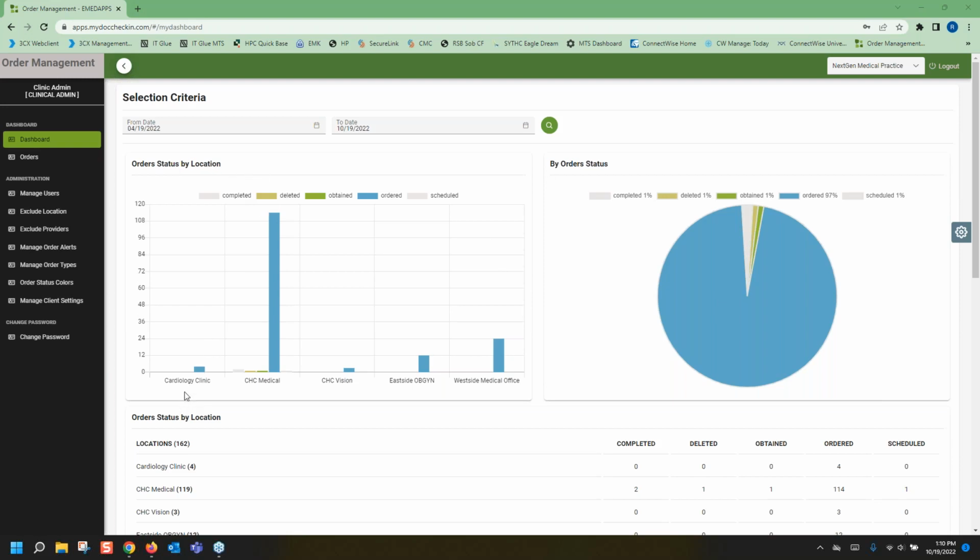You can see each of my locations here. Now, all of my data is dummy data, so don't be afraid. You're not going to see any real PHI here or anything. If you've ever worked with NextGen or had any of that data, Westside Medical Office is a common one that you see. So this is all dummy data from our sandbox environment. But the first widget that you have here is order status by location.